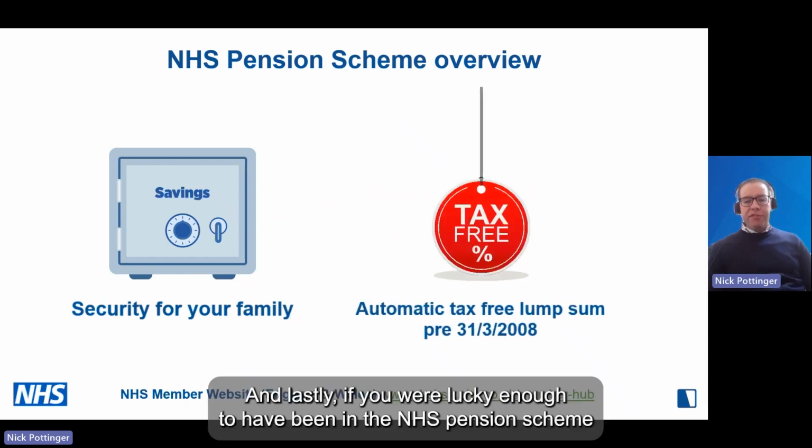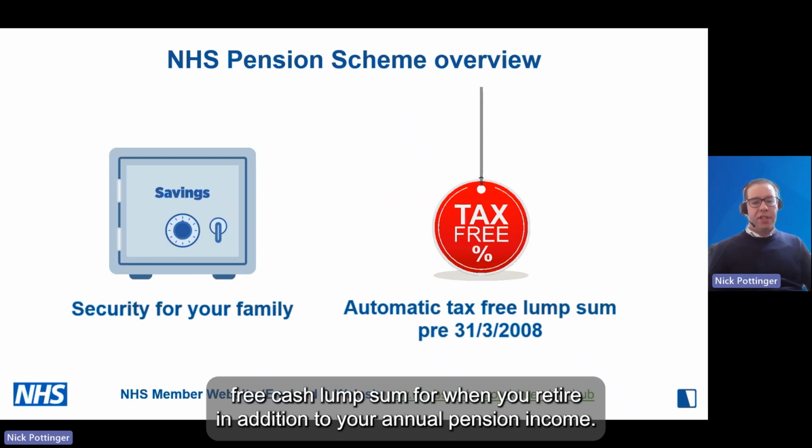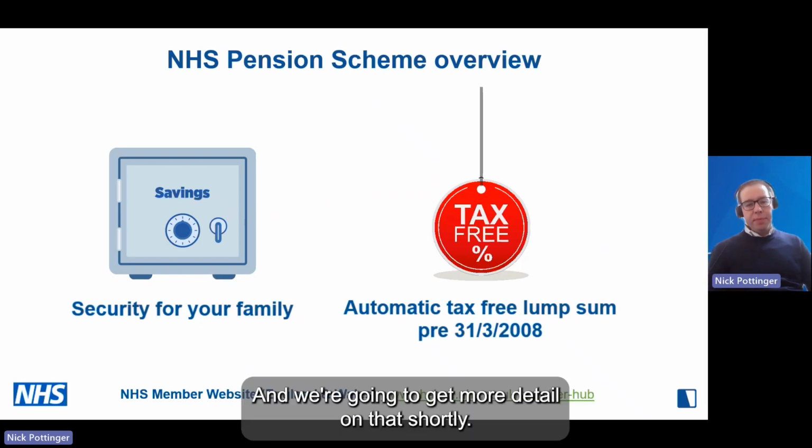And lastly, if you were lucky enough to have been in the NHS pension scheme before April 2008, you'd have also built up an automatic tax-free cash lump sum for when you retire, in addition to your annual pension income. And we'll go into a bit more detail on that shortly.